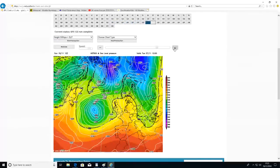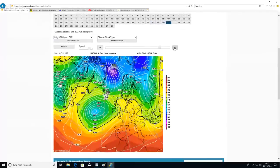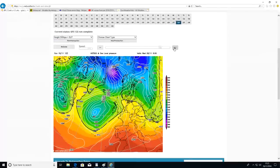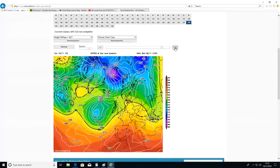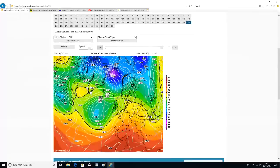As we go on further, I guess eventually the Atlantic does seem to win, and we get this more southwesterly flow. Very gradually, it's reverting into an Atlantic flow. It's taking a long time to do it. We're at 240 hours there. It's taken a long time to get to that point, and in such a blocked situation, that's a very, very long way out.